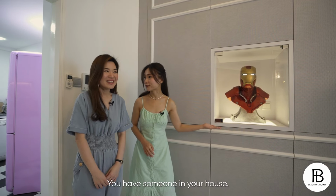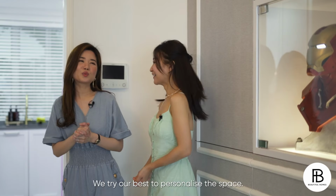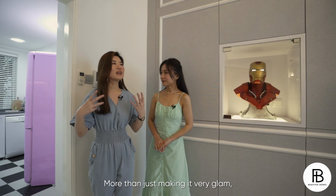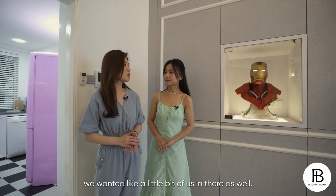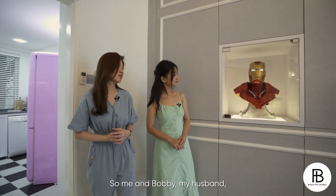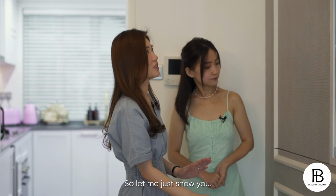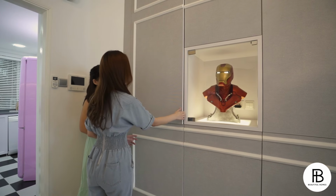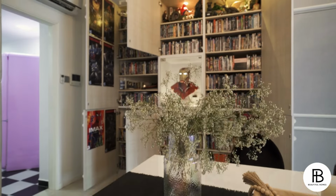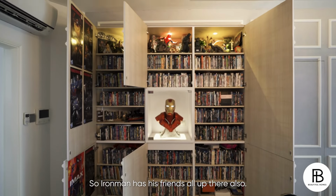I know, right? Someone in your house. Yeah, this is my little Iron Man shrine. We try our best to personalize the space. More than just making a very glam, modern, elegant space, we wanted a little bit of us in there as well. Me and Bobby, my husband, we really enjoy Marvel movies. Even this is a hidden area, so let me just show you. I told you my husband is a movie fan. So, ta-da! Movie paraphernalia. Iron Man has his friends all up there also.